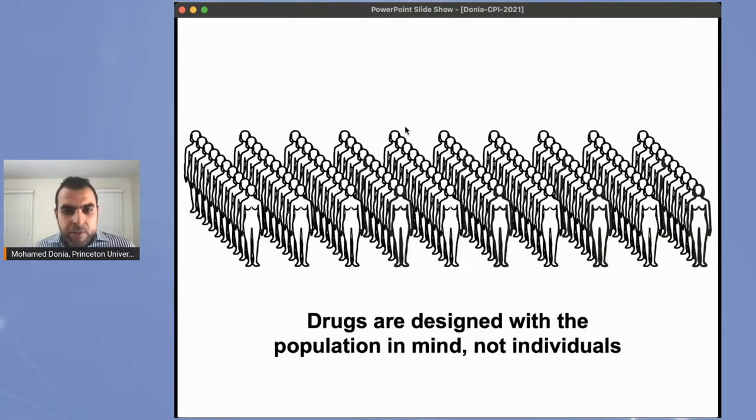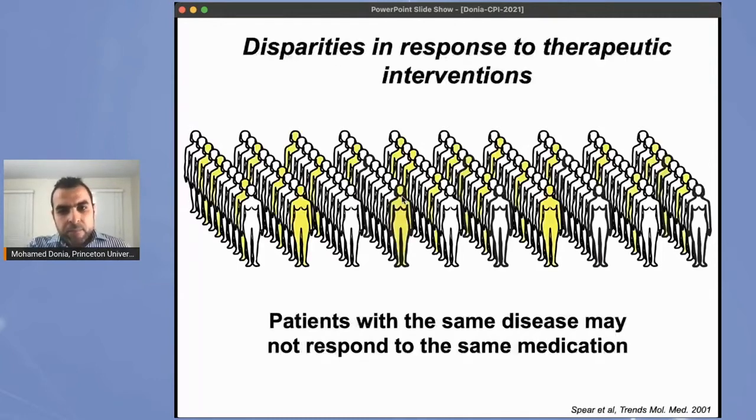So I'll just jump right in and motivate this talk by telling you that, as many of you know, drugs are really developed with the population in mind, meaning that we do large clinical trials with many patients, and as long as the drug works for most patients, we're good to go. We approve this drug and it gets into actual clinical use. But this does not take into account individual differences in response to the medication, leading to variabilities and disparities in the way different patients with the same disease respond to the same medication, whether in therapeutic efficacy or in toxicities related to the use of that particular medication.